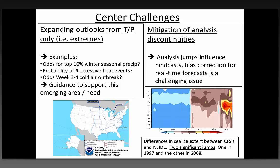On the right-hand side, getting back to the monitoring side of the house, we face a major challenge in discontinuities at times in our analysis systems that influence the initial state for reforecast and hindcast that we use that do impact our forecast. What's shown here are jumps in sea ice extent, these are differences between the CFSR and the analysis from the National Snow and Ice Data Center. And you can see two specific jumps in 97 and also in 2008. These are all issues that are challenges for us that impact our forecast guidance and the time ranges that we deal with.